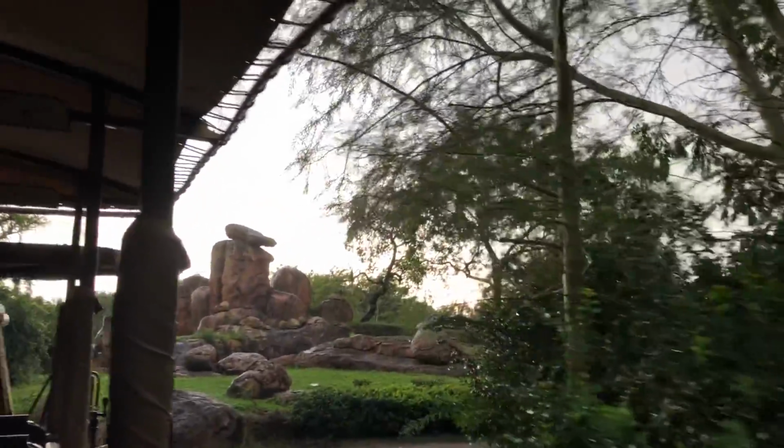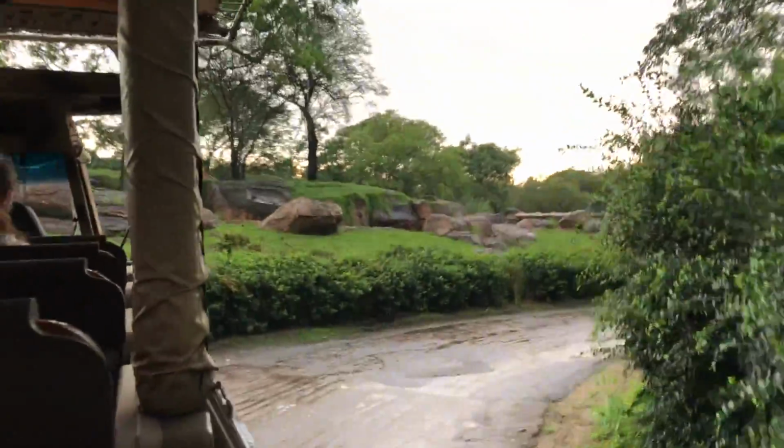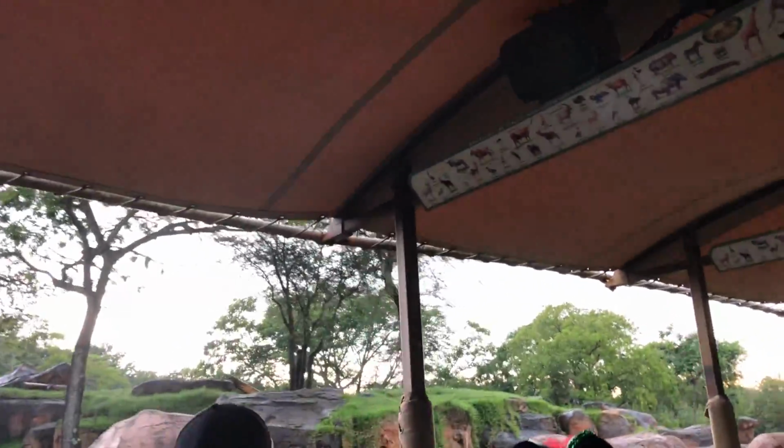This rock formation that we're coming up on is called a kopie. Many of the larger predators in Africa will use kopies like lookout posts to help them spot potential prey on the savanna.